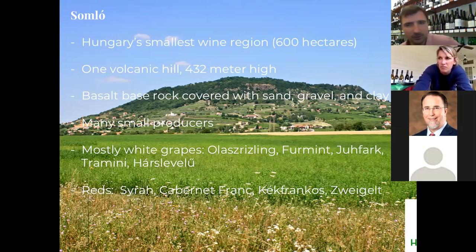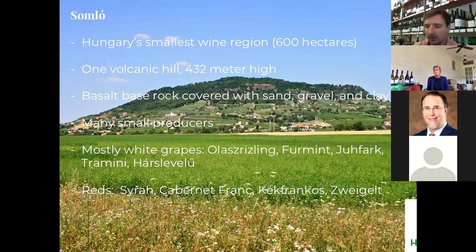Somló is not really for novice wine drinkers. Many times when you open a bottle, it's not going to be that attractive. It will smell like wet rock, earth, mud, rhubarb, green notes will come out, and then once you aerate the wine a little bit, it will smoothen and become a little more smooth. Or also when you age it in the bottle for longer, it's a great wine to lay down and age. And that will change the game as well.